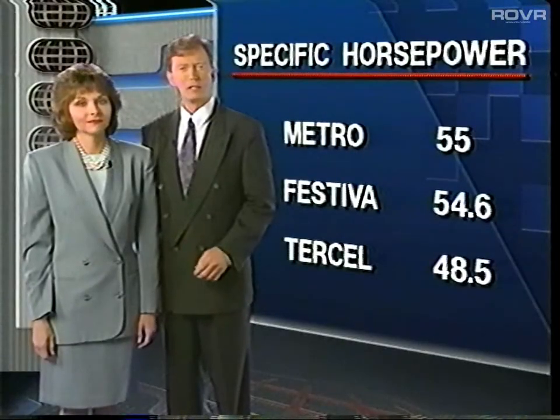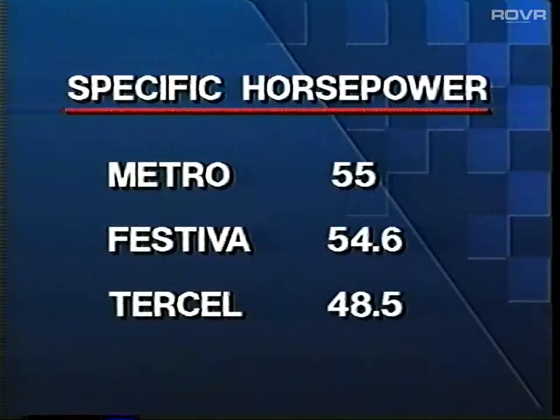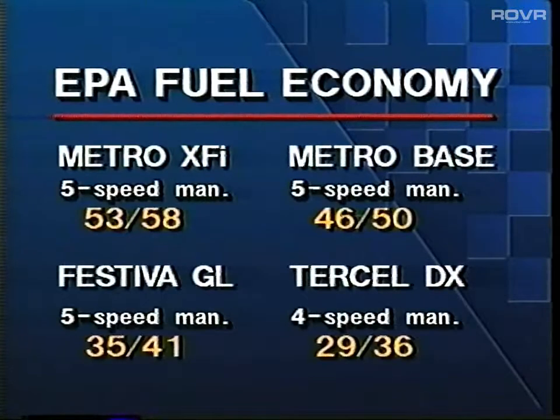Remember what Tom Klingler said earlier? When you compare Metro's engine with the Festiva and Tercel in terms of efficiency, Metro comes out on top. And when you're talking fuel economy, there's really no comparison. Your Geo Metro's a clear winner.